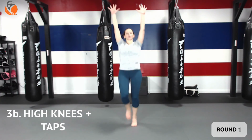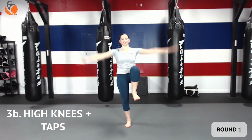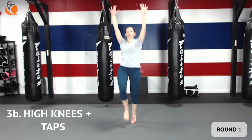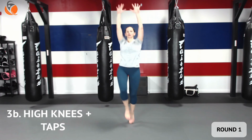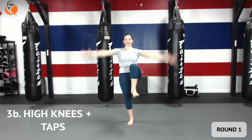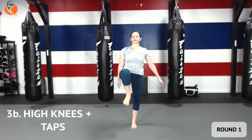5, 1, 2, 3, 4, 5. 6, 1, 2, 3, 4, 5. 7, 1, 2, 3, 4, 5. 8, almost there. 1, 2, 3, 4, 5. 9, reach those arms up to the sky. 2, 3, 4, 5. 10, good work.